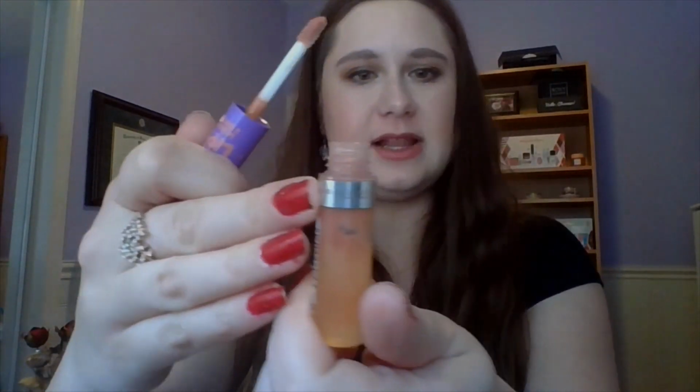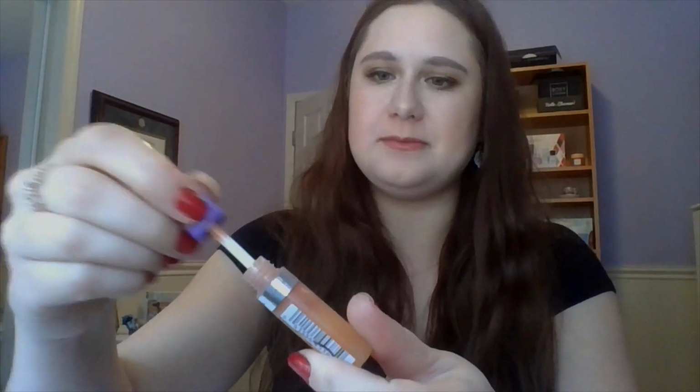There is some transfer, just the nature of glosses. You can see that different discoloration towards the top from putting a lip liner on, then throwing this on top. That tends to be my preferred way of using glosses. So we'll see how this one goes. A gloss, nice and easy, and you constantly have to reapply glosses as well.